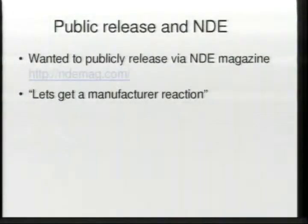Once I made this tool and I saw that it worked, I was really surprised. My first reaction was, why haven't people in the community thought of this? So what I wanted to do was release it publicly to let everybody know what had happened. I decided to do that through NDE magazine, Non-Destructive Entry magazine.